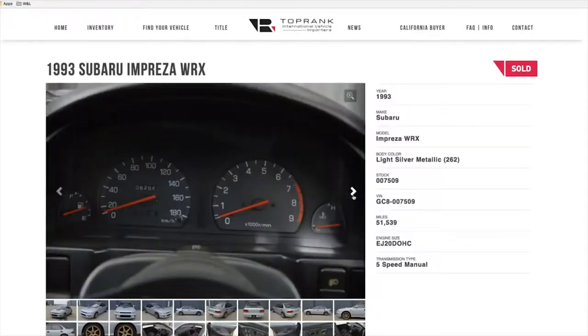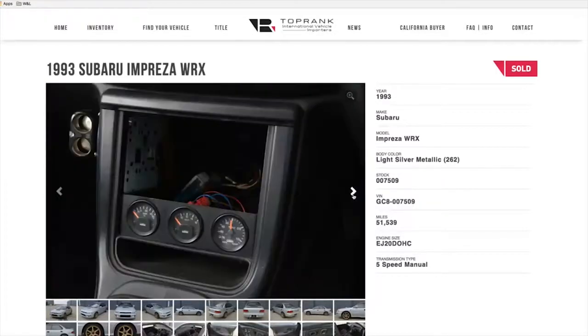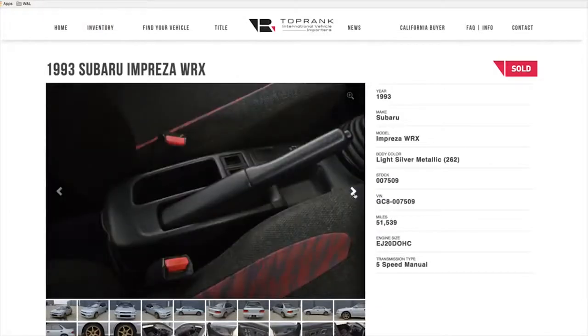I think there's one of them. The wheel was original, somebody had told me. I think there was a Nardi package or something, or Momo or something. Neat. So you can definitely get an old WRX as well.